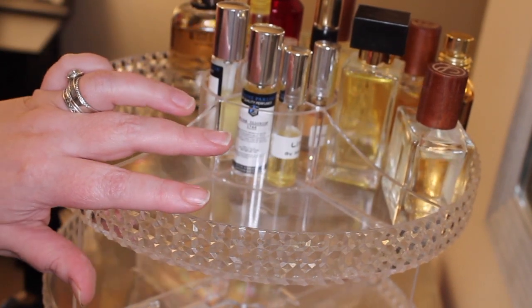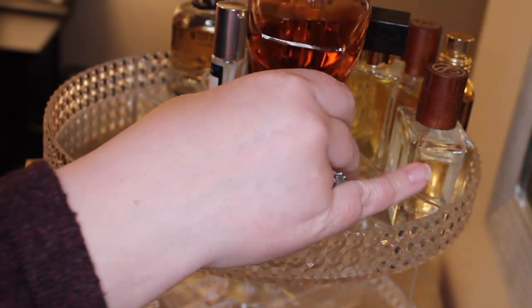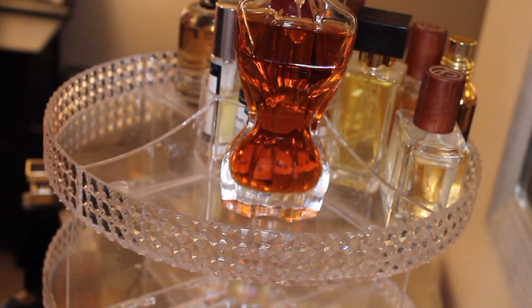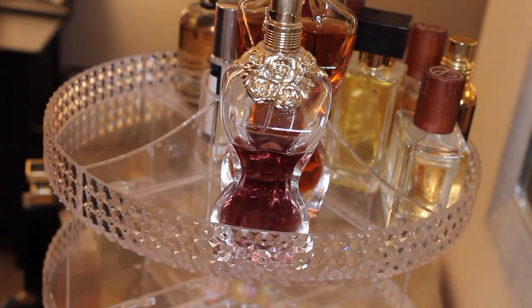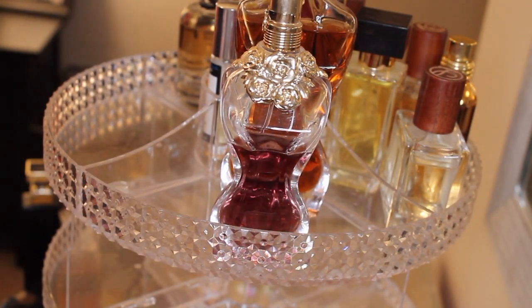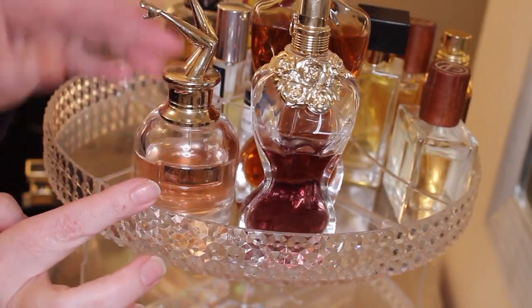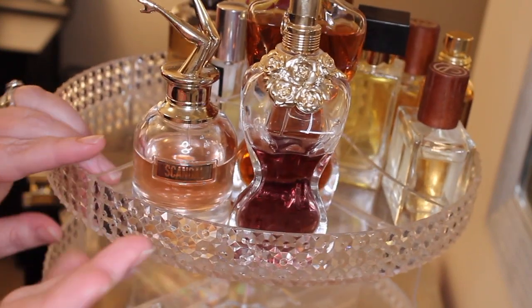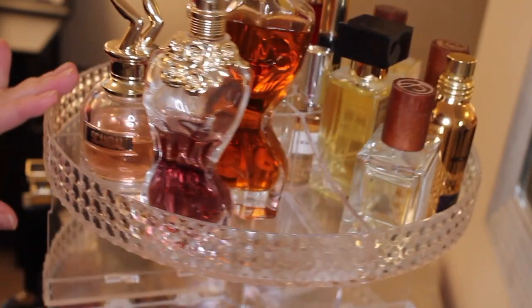In this spot, I'm going to put my Jean Paul Gaultier ones, primarily because I just love them all together. And this one's a tall bottle, so I put it on the top shelf. I'm gonna put in La Belle, which is absolutely one of my favorite fragrances. I also have Scandale à Paris, which I am currently really enjoying. It's more of a spring-summer fragrance, I would say, but I really love it regardless.